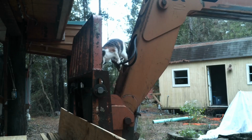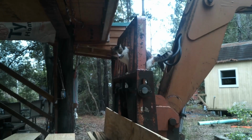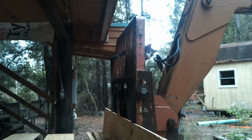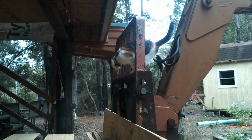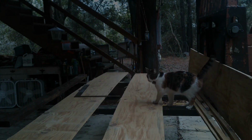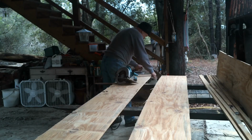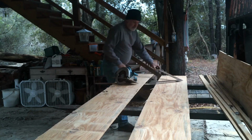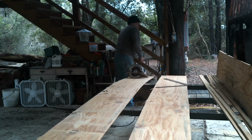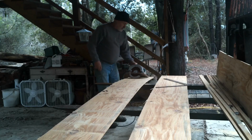This is Freya. Freya, what are you doing? Kitty. Meow, meow, meow. She sees me move this lull back here to the house, and she thinks it's her personal jungle gym. What are you doing? Got to give the squirrels some motivation to run.